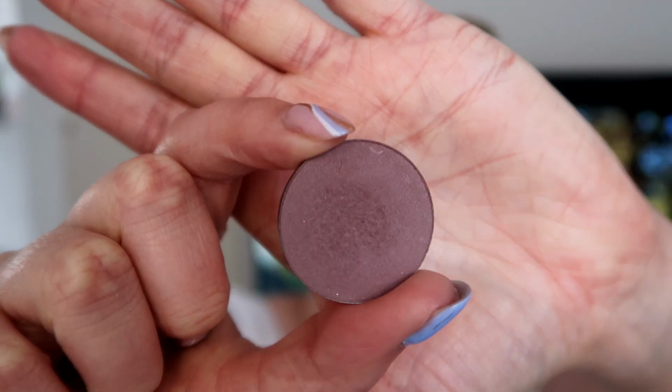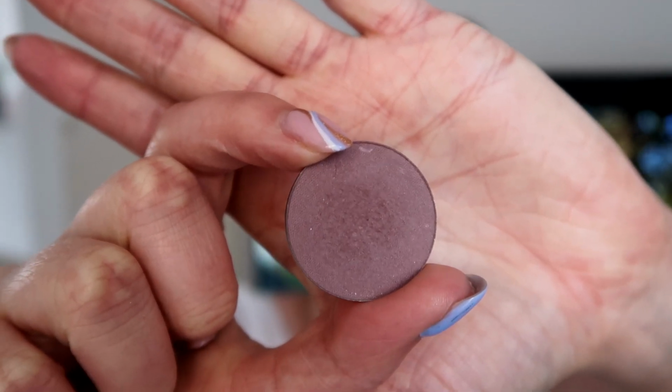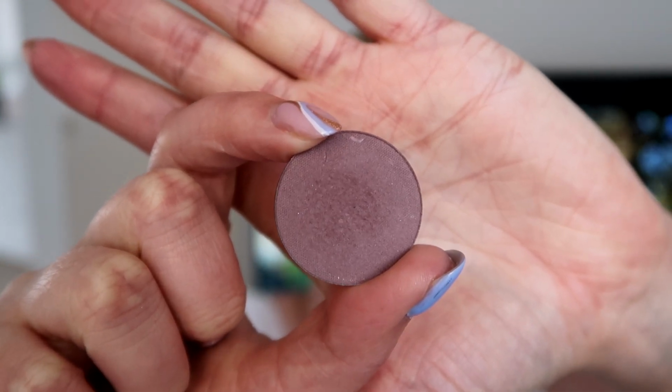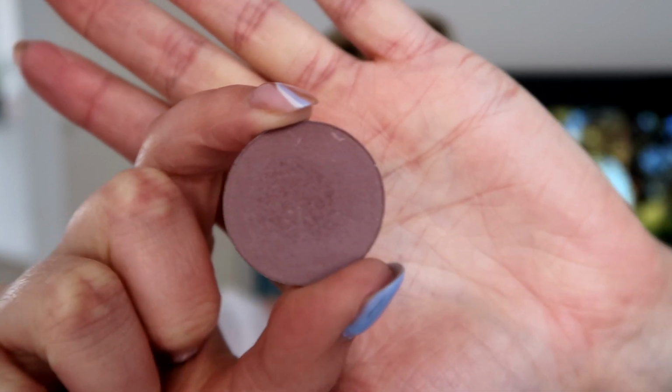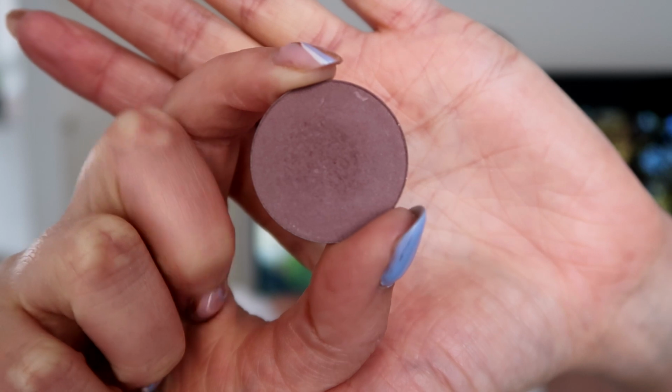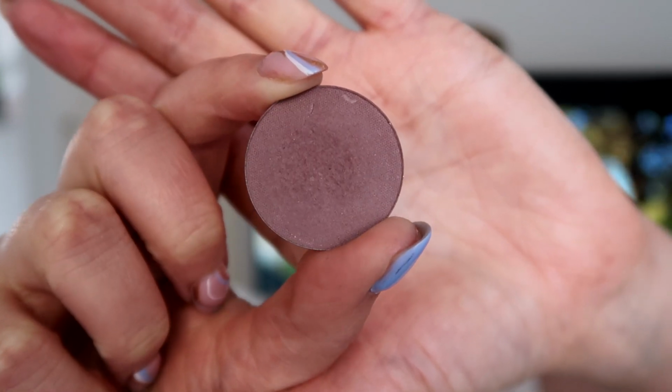First I have a Nabla single, and that is in the shade... I got the wrong one. Circle. I'm sorry, that's this one. This is the shade Circle from Nabla Cosmetics. I think I forgot to take photos of these eyeshadows before I started using them. Anyway, you cannot really tell that I've used it. There's some disturbance, there's not really a dip.